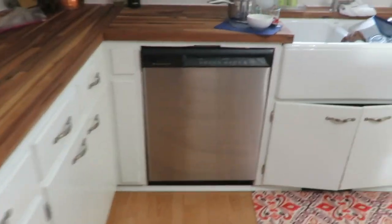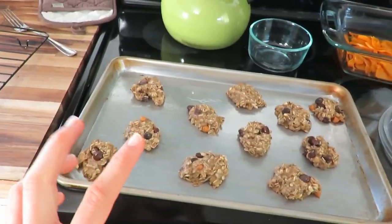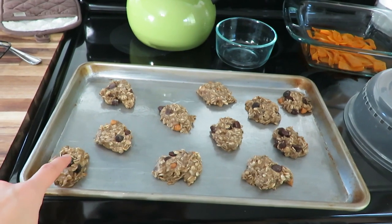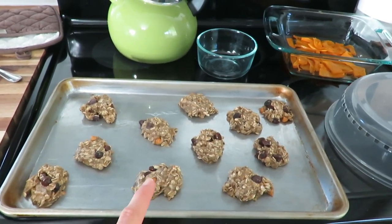What else have I done? So I made some banana cookies. It's a super easy recipe. It's just mashed bananas, like 3 of them, like a cup and a half of oats, and then I put chia in it as well, dark chocolate chips, and some butterscotch chips and some raisins.